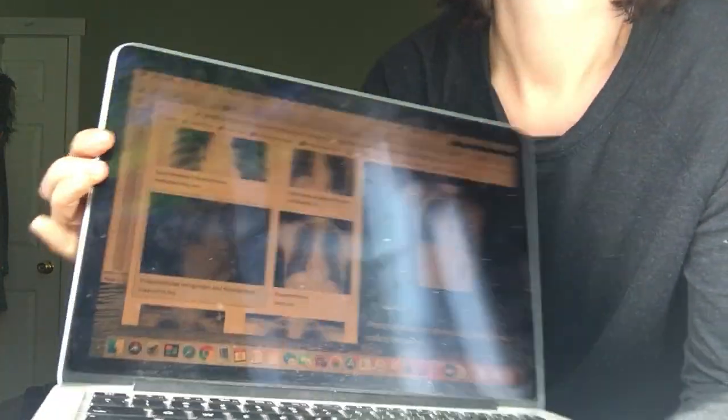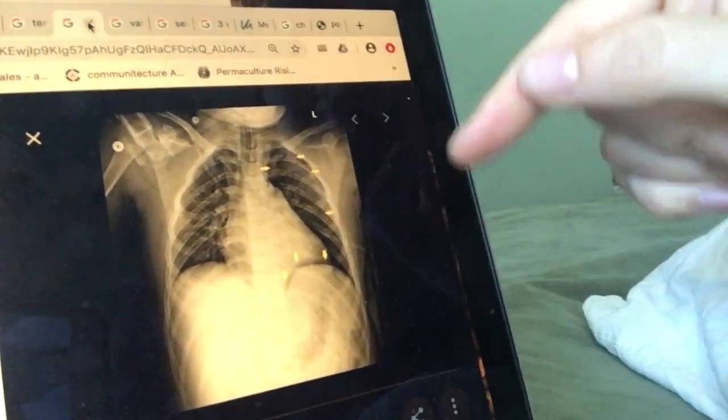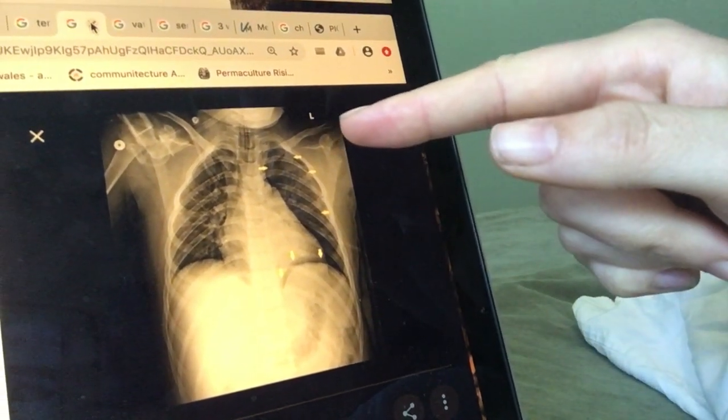I've got an image here I'm looking for on my computer. And here's just an x-ray. Oh, that's not going to work. Let me grab it this way. Here, a pneumothorax. And here's an x-ray, and you can see the little arrows are pointing to where the outline of the lung is. So part of that lung is not sealed to the chest wall.